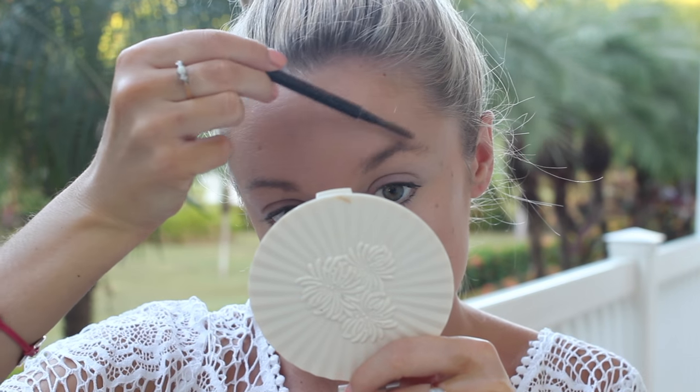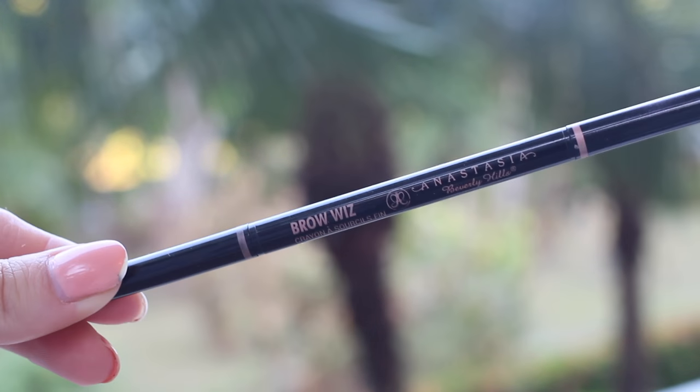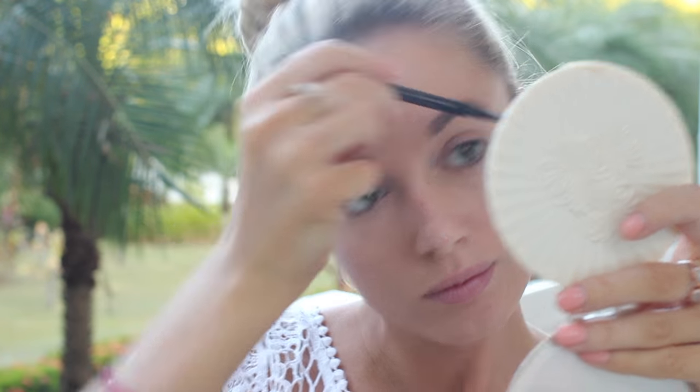Next, I'll do my eyebrows, and I won't leave the house without doing my eyebrows, so that's no surprise. I'm going to use the Anastasia Brow Wiz. This is, of course, the one that I use nearly every day, so no change there for the beach.